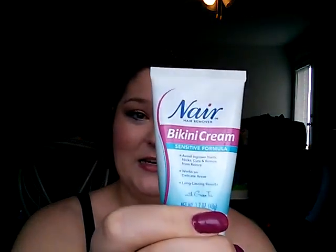Okay, and then for my mist, I have the Nair Hair Remover Bikini Cream Sensitive Formula. This does not work. I shave all of that on a regular basis, so I thought this would be really great, and I had high expectations for it because I have used the Nair leg hair removal and it works really well, but this does not work. And it also says on the thing, do not exceed 10 minutes. Well, I did. I left it on for 12 minutes just to see if maybe the directions were having you not leave it on long enough, and it still did not work.